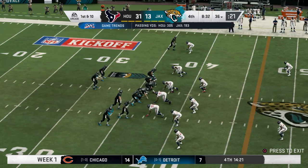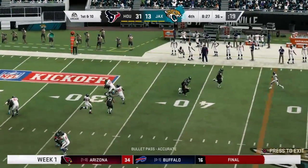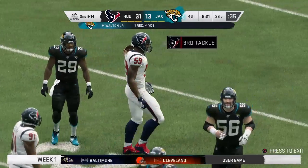The Jags picking up the first down there, a gain of 12. A first down throw, Darnold. Oh, it's a screen pass. That's complete. And he went nowhere. Well, he went backwards, back to the 33.